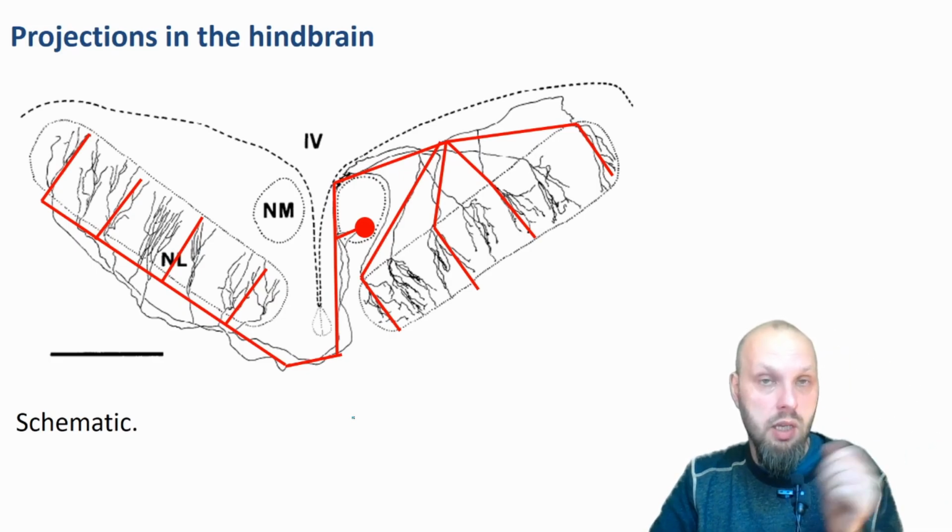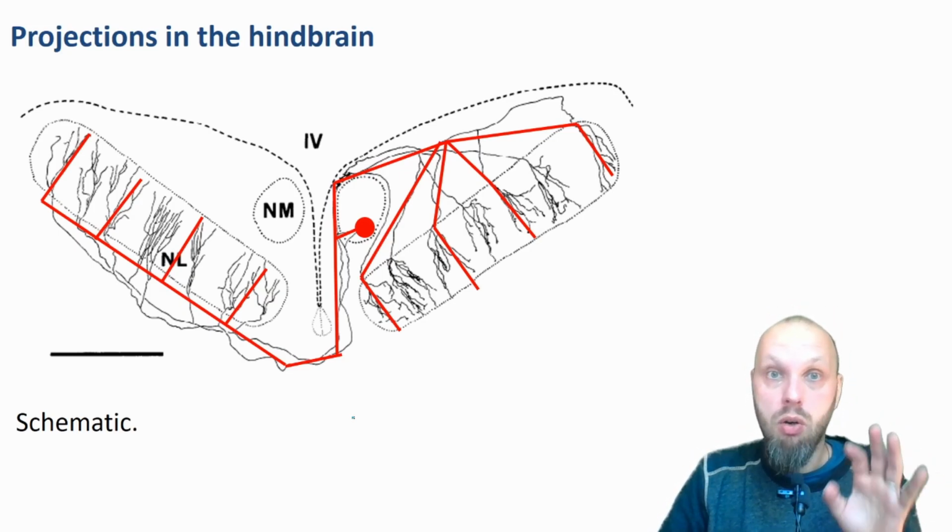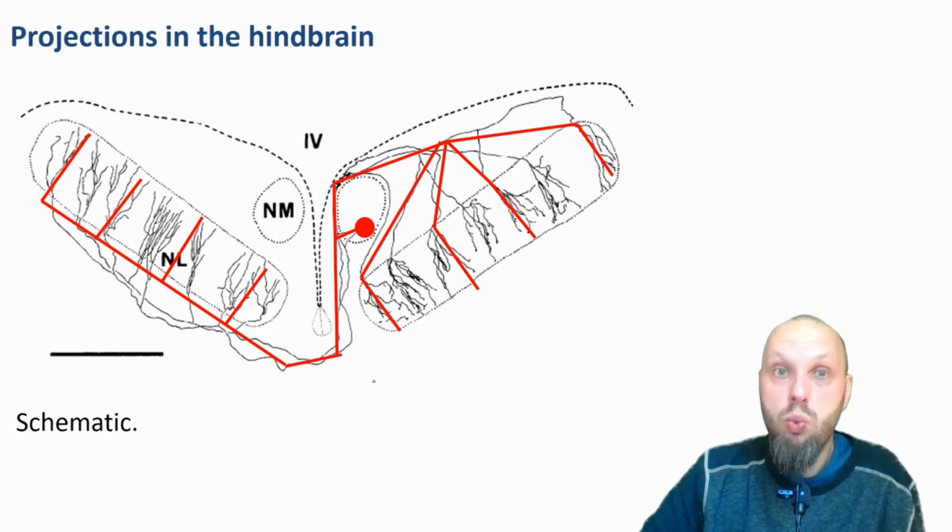Okay, can it be part of the answer? Let's think. Here we look at the cell on one side of the brain, but that's just because we only stained cells on one side of the brain.